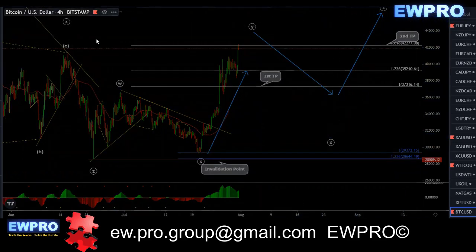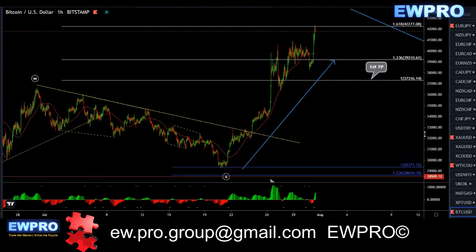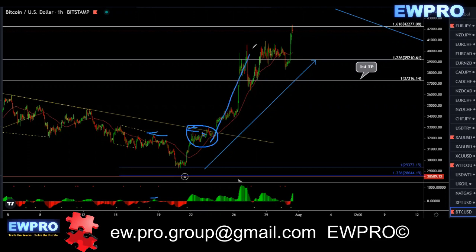So if we have a look on the H1, last week we're in here somewhere, and we already took out that possible bear hidden. There was no bear hidden on this pair because the top was broken. So I said, if you do trade this instrument, this is something you don't want to miss. And we got that really nice move up.